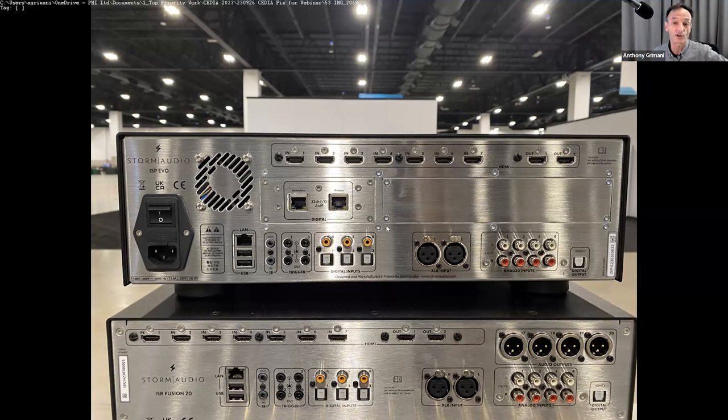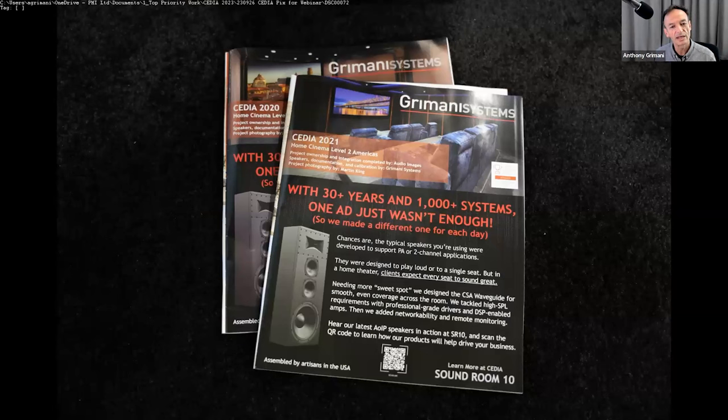If any of you are doing what's called DCI rooms, which is film industry, the output from the Dolby server that has the film on it is an AES-67 audio over IP scheme, and it plugs right in there. It's received, and then you go, well, okay, now I'm watching a movie off a digital server. We actually advertised that we were doing this. Here's a picture of the ads on page 3, right, Brett, of the show dailies.